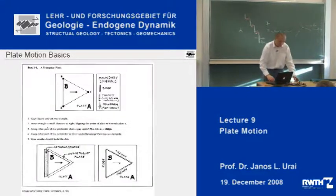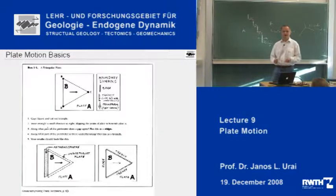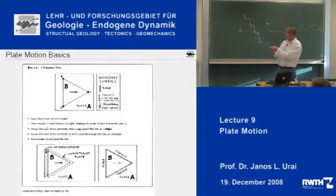Okay. So let us now make a few very, very simple exercises. First, we take one plate, A, and inside this plate, completely enclosed in this plate, there is a smaller plate B. And plate B has a shape of a triangle.